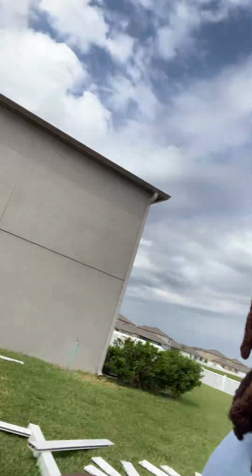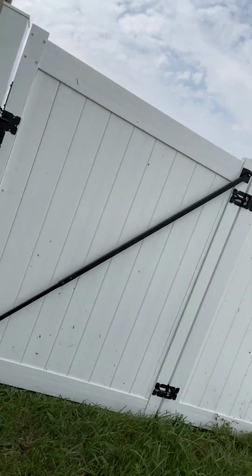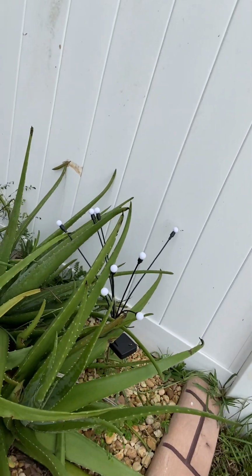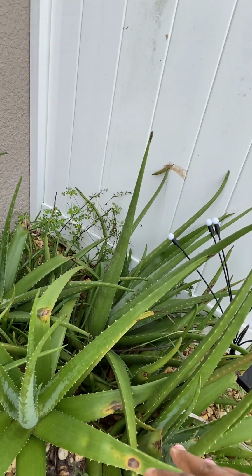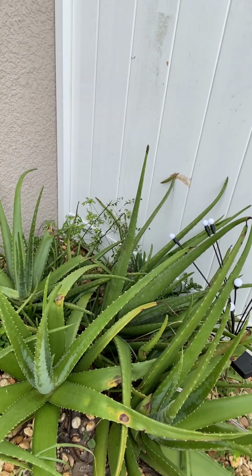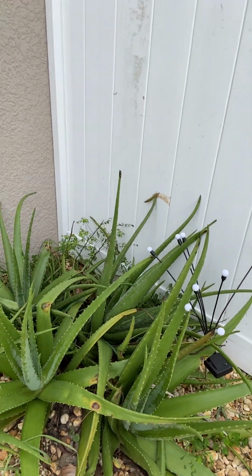Our aloes are still in place. They did get a beating. They're pretty bad, but for the most part, the ones in the middle are still good. All the other pieces that didn't make it, we'll just come and cut those off, so on and so forth. But like I said, we still have something to talk about.